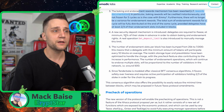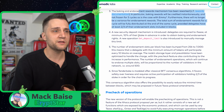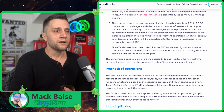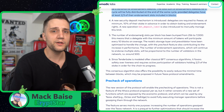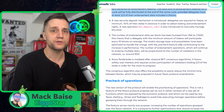Okay, so the new security deposit mechanism is introduced. So we have to freeze at least a minimum 10% of our stake in advance in order to obtain the baking and endorsement rights. Okay, so that doesn't mean much to delegators. So yeah, you need at least basically 10% of the delegated Tezos stake to you in order to go ahead and get the rewards for it.